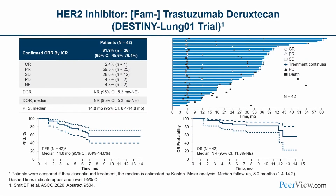And HER2 is another target that we historically have had trouble effectively targeting. Jacob, is there any headway being made there? Yeah, so this is looking forward. This is not yet standard of care, but in clinical trial, trastuzumab deruxtecan, we are seeing responses, we're seeing tolerability. This is an ongoing study, something to keep an eye on.